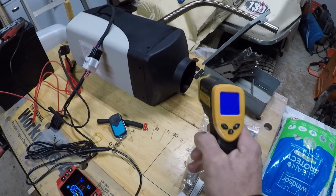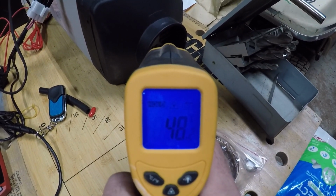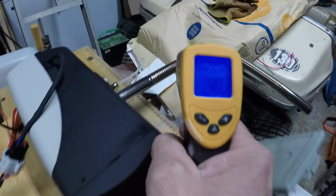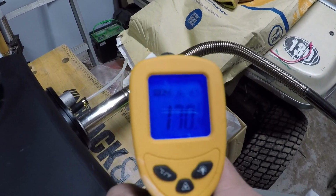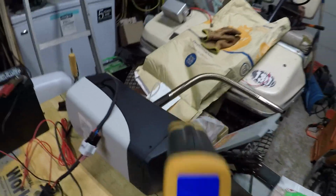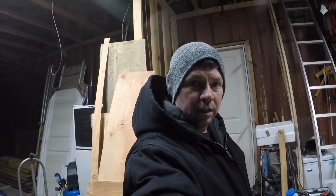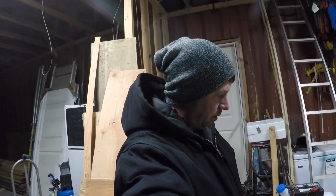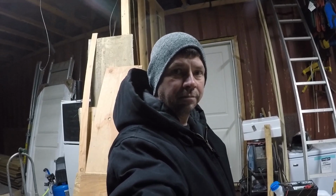The temperature coming out of here is at 31. Oh, sorry, 48 coming out of there. And the exhaust, there we go, the exhaust is 177 Celsius. So it seems to be warming up. I'm going to let it run here for 10 minutes or so, and then I'll check back in with you. I'm not going to bore you having to watch all that happen, but I'll check back in 5-10 minutes.